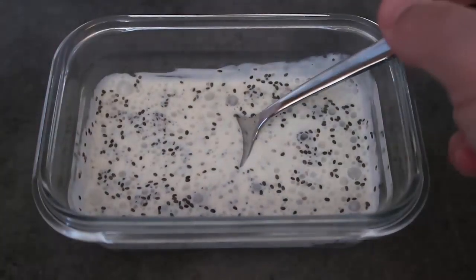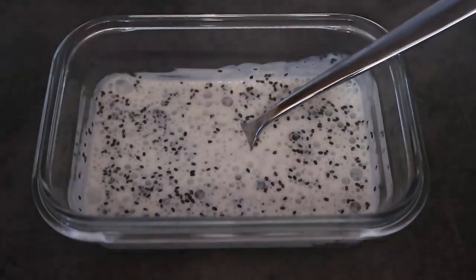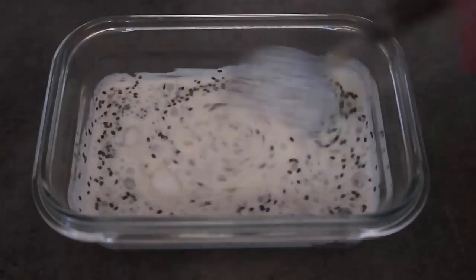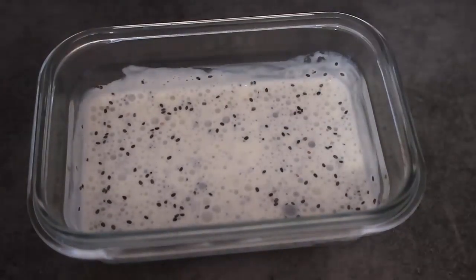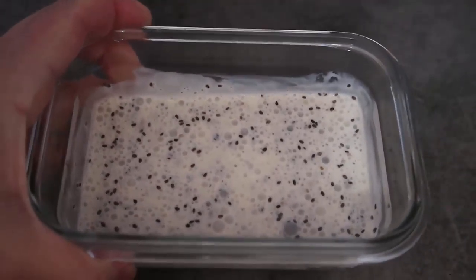And I'm actually, for sweetness, going to add just a smidge of stevia. Just about half a teaspoon of stevia, and mix it in. There you go, that's kind of perfect. And you can see it's made in the glass over here that you can just pop the lid on.